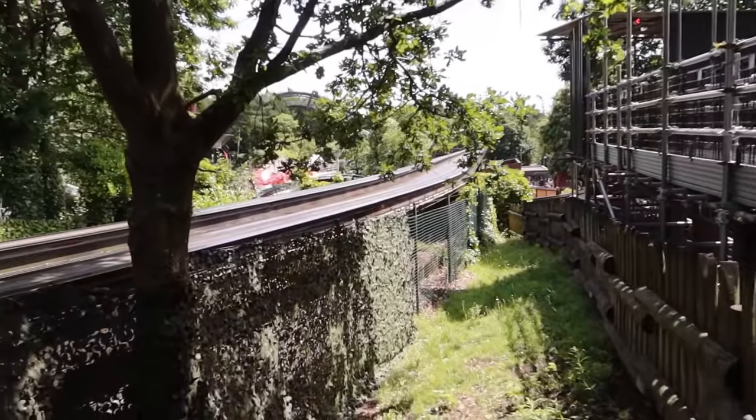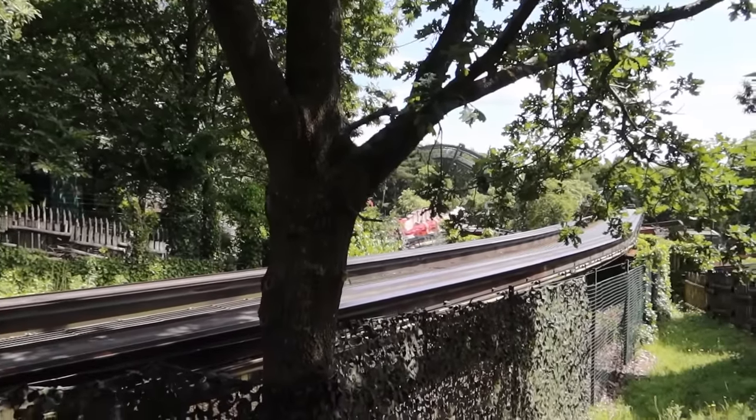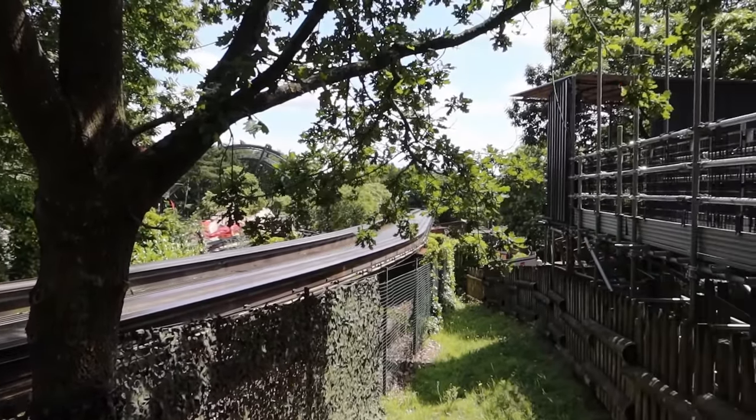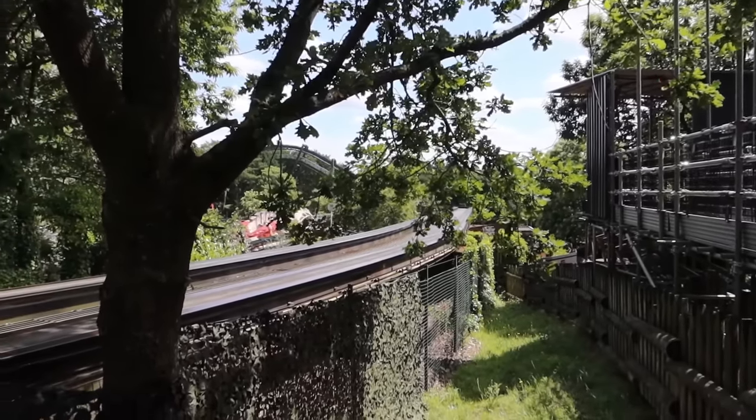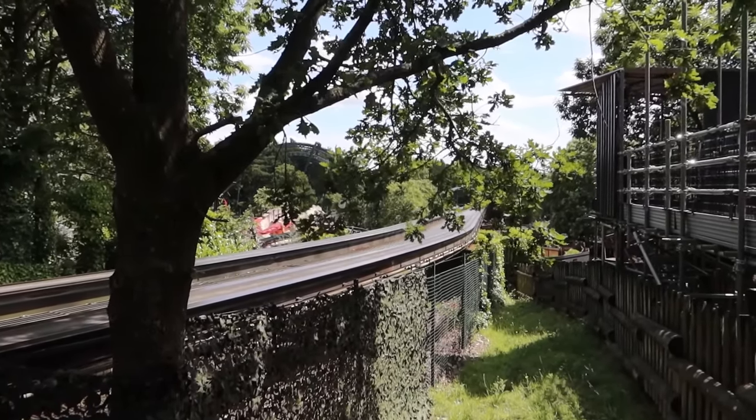And yeah, we did film an update only a couple of days ago, an action-packed update showing you all the new track that's gone into place, the supports, and also the latest deliveries on the car park. So yeah, check that out, a full dedicated Nemesis update here on Theme Park Worldwide.